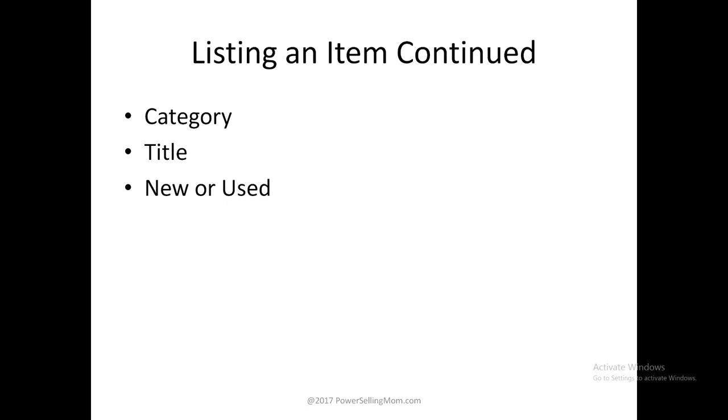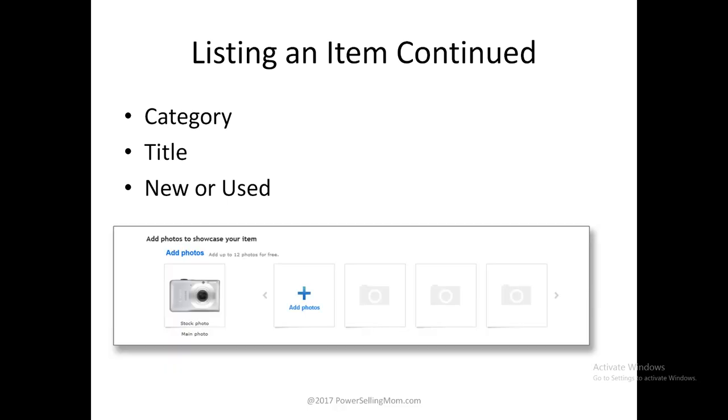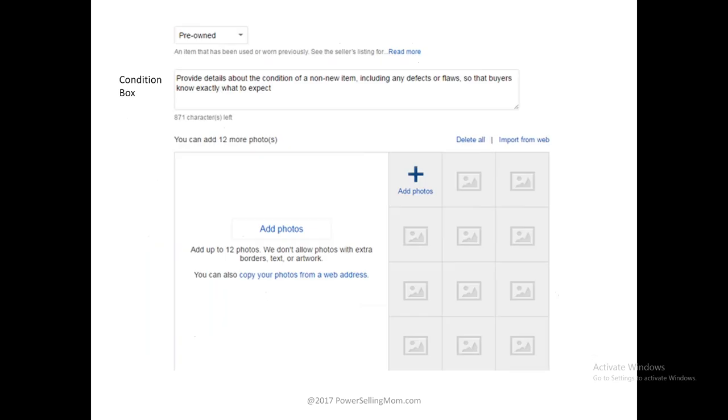We've got our category, our title, is it new or used? Now we're going to add photos. Now this is the part that I skip because I am listing on my desktop or my laptop. So I skip the photo part because I'm going to use my phone to add the photos later from my app. So for those of you that add them from your app, you can still come in here and pull them in from your desktop.